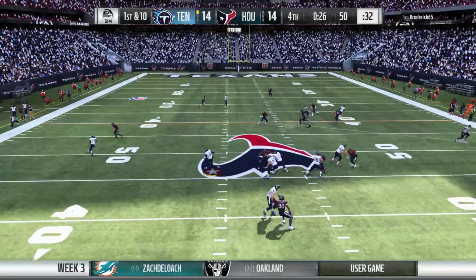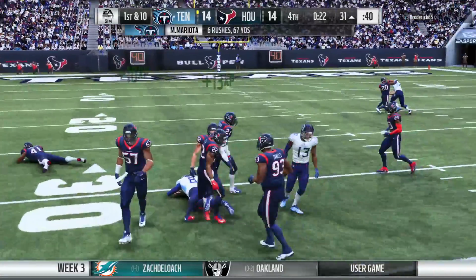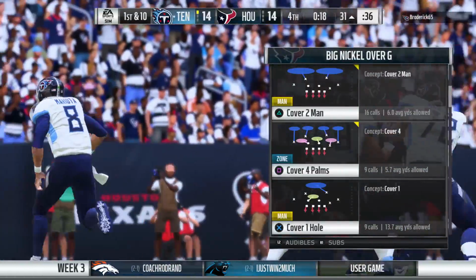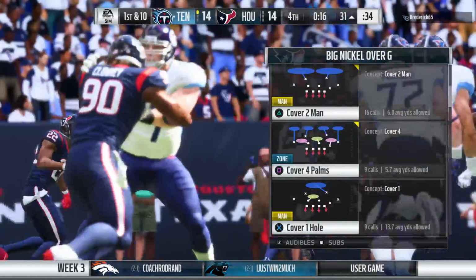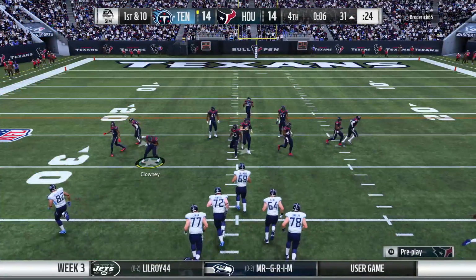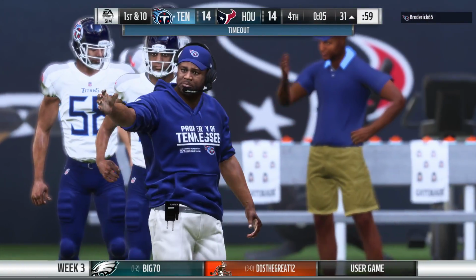Mariota to throw. Out to his left. Another big gainer that time. This one goes for 19 yards. All right, partner, I'm a defender, but I've got to express my admiration there. Moving around, making it happen, and instead of worrying about protecting himself, he goes and gets the first down. I've got to give it to him on that one.